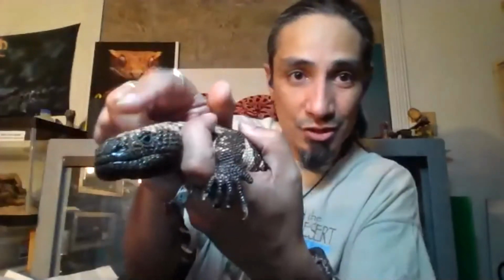I'll show you this little guy. It's a lizard, obviously, but this is a Gila monster. Gila monsters are the only venomous lizard we have in the United States, and they live in the Sonoran Desert, southwestern U.S. This one specifically is a puppy. See how she moves her head up when I rub her head.